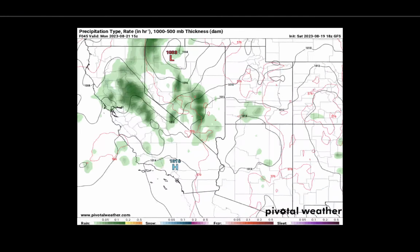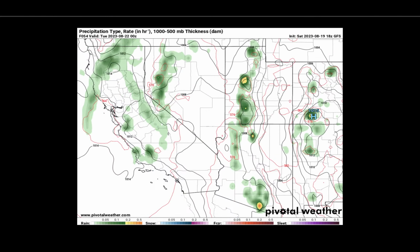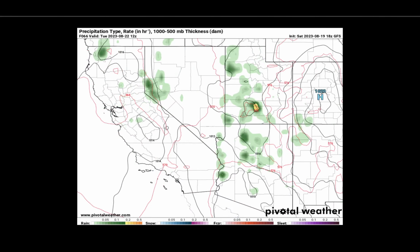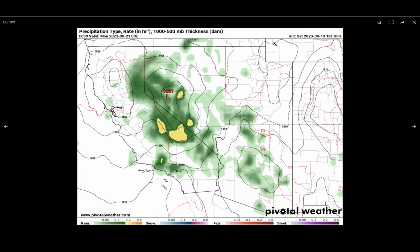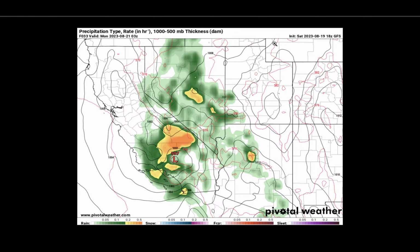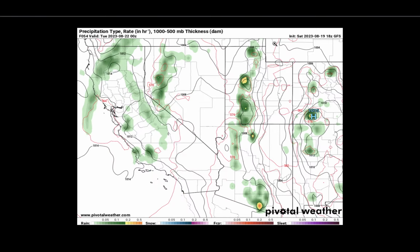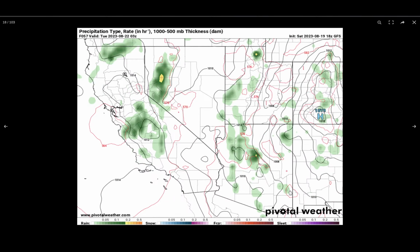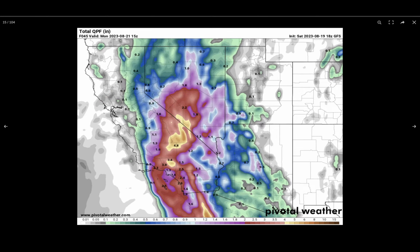But here's where you start to see some of that rain showing up in Northern California and spreading out all the way into Monday, and then maybe even a few lingering showers out there into Tuesday. But you notice where you see the yellow to orange, that's your very heavy rain. By the time it gets to NorCal, that's just some of the leftover moisture. The storm is weakened, so that's going to be your more light to moderate rain, but maybe enough to really help us out with some of our fire activity that we have going on up there.